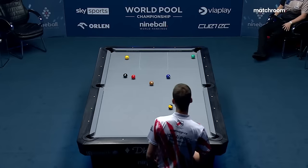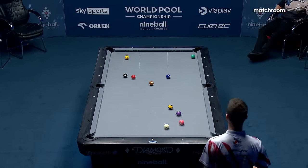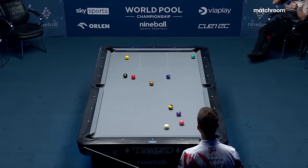Break, and there's a gap between the 3 and 7. Don't know how much Shevchik sees of that one ball.